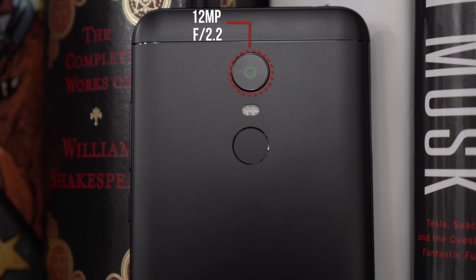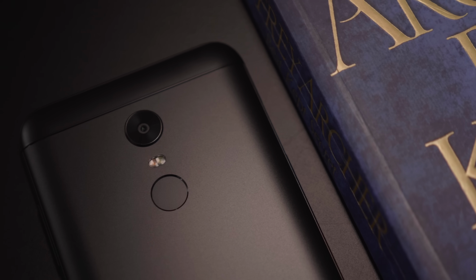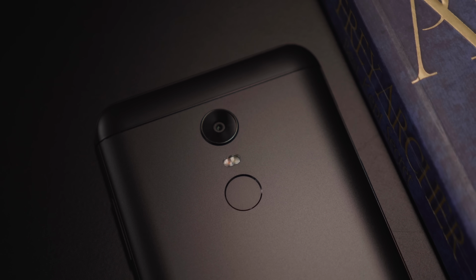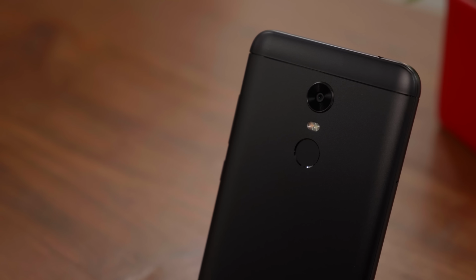which is somewhat of a letdown for a lot of people. Now, with lots of dual camera phones available already from Xiaomi themselves and from other manufacturers in this price bracket, this is something that people have really gotten to like and is missing on the Redmi 5 Plus, the ability to get a portrait shot or a depth shot with the main camera.